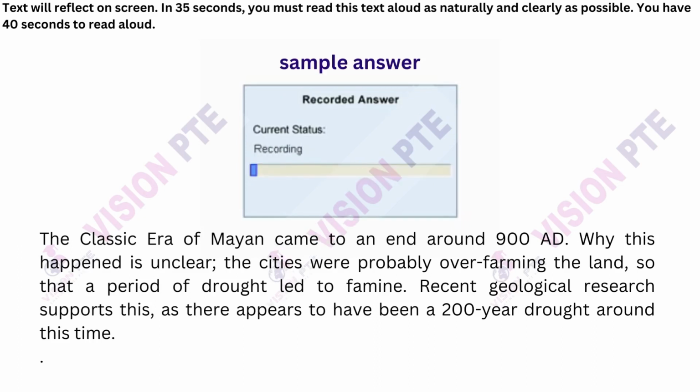The classic era of Mayan came to an end around 900 AD. Why this happened is unclear. The cities were probably over-farming the land, so that a period of drought led to famine. Recent geological research supports this, as there appears to have been a 200-year drought around this time.